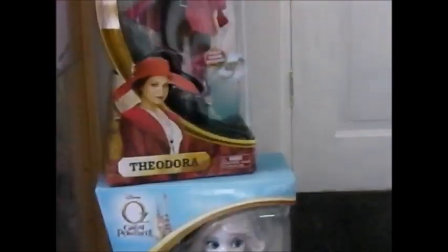It's glaring on her a bit there. And Oz himself, as you can see. I keep these in their boxes because I quite like the boxes. And these are my three favourite characters from the movie, but I haven't managed to take them out.